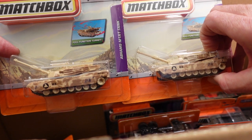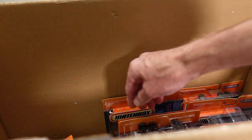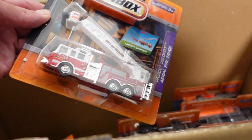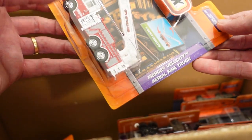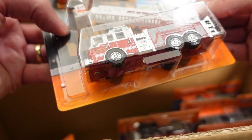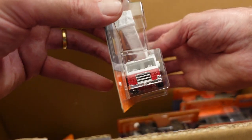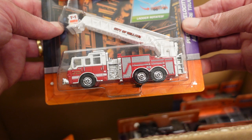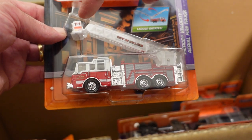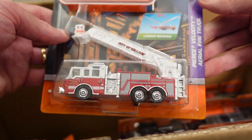My own column of tanks. Who knew? I am just going to dump these as I go because, oh, that's the basketed Pierce Velocity aerial fire truck I mentioned earlier. And City of Willard, I believe that is not the same as the one that came out this year. Possibly same casting, but they've changed that, and I don't think there's anything printed on the basket. But we'll do further research.